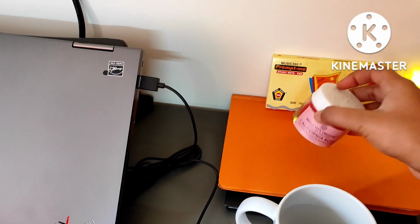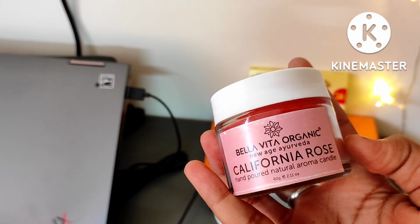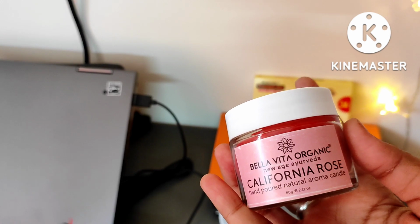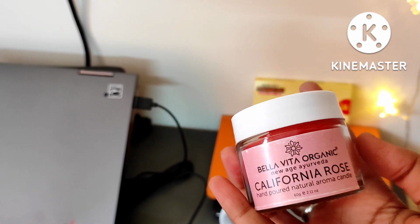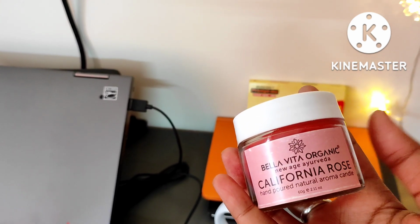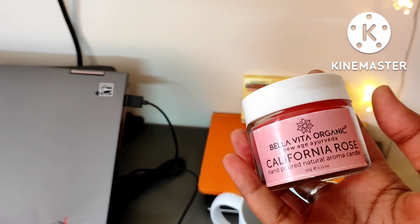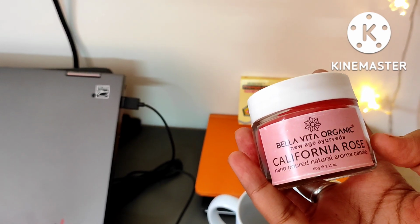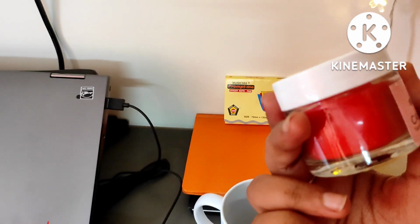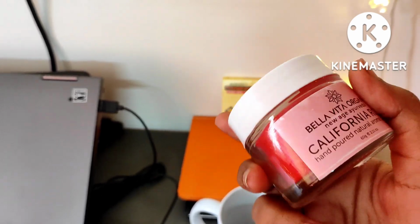So this is a scented candle. I haven't used it much. I got this from Bella Vita Organic. There were, I think, 4 packs, and 3 of them are back at my home. I will get those when I go home. And this one is the California Rose. It smells so nice. I think I will be using this maybe later, but yeah, I just love the smell.